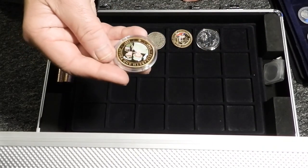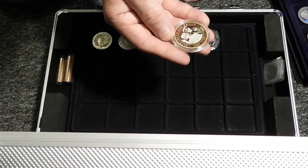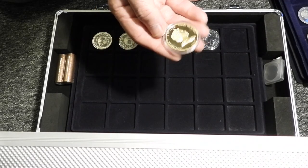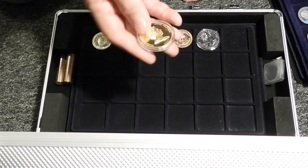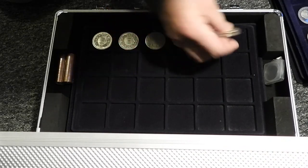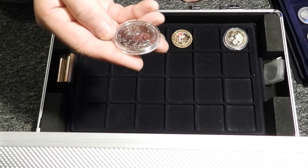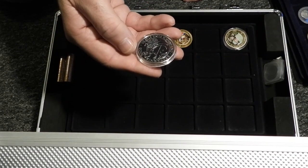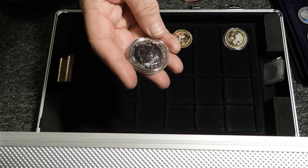And the last is 1947 to 2007, Elizabeth and Philip. Elizabeth II, $1, Cook Islands, 2007. It's probably just gold plated or something. Britannia, 2008, 1 ounce fine silver. And this side it's Elizabeth II.